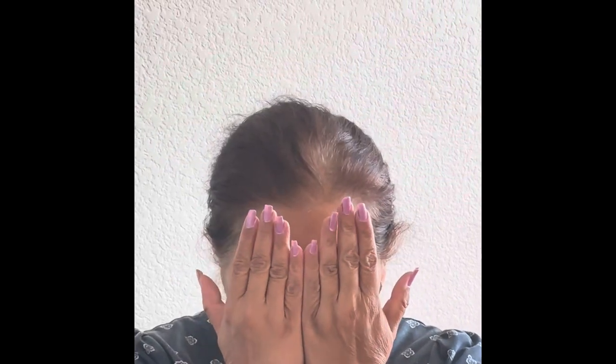So I finished applying two coats, and I applied only two coats, and it's a nice shade. It's a nice shimmery pink, purplish pink, light pink, purple pink, whatever color you want to say, you can say. So it looks like this. I'm not showing my face, only my hands and fingers.